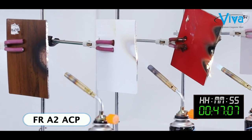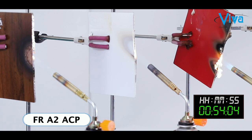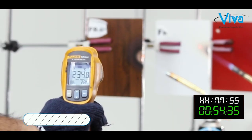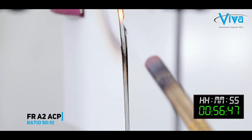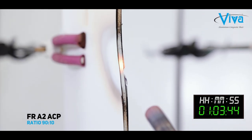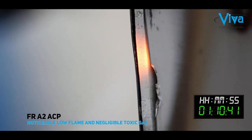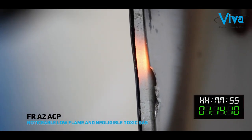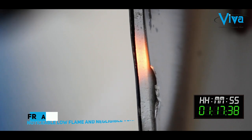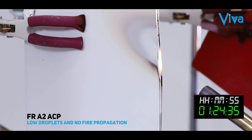Now we will move to Viva Fire Facade FR A2 grade ACP. The core of this product is made up of 90% mineral core and 10% LDPE. You will notice a noticeably low flame, negligible toxic gas, low droplets, and no fire propagation.